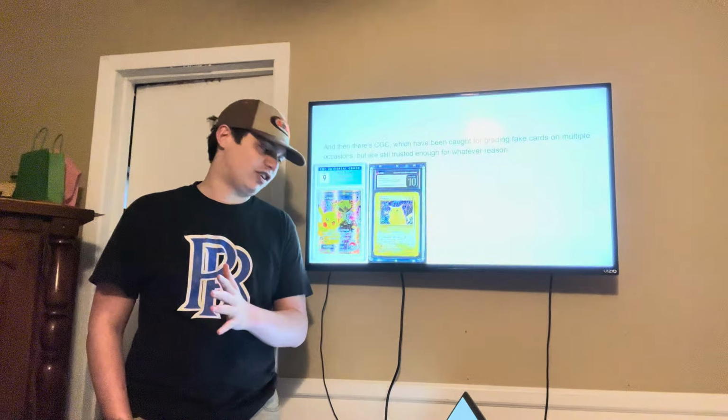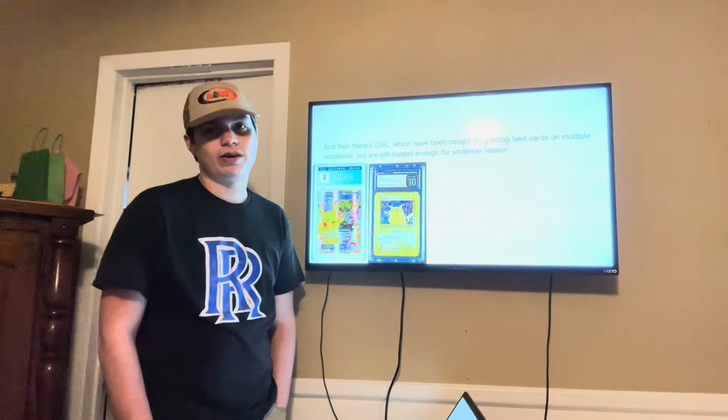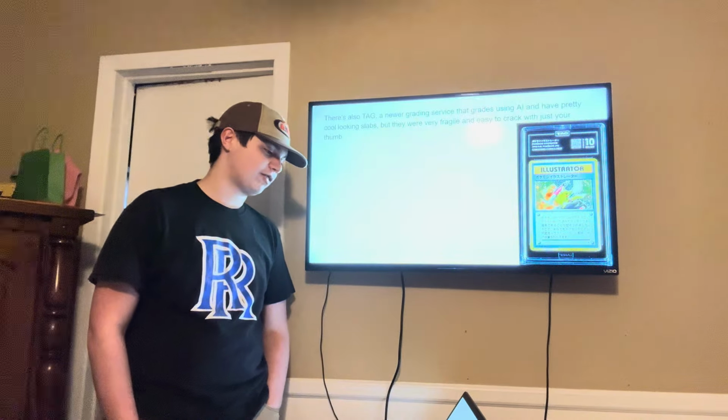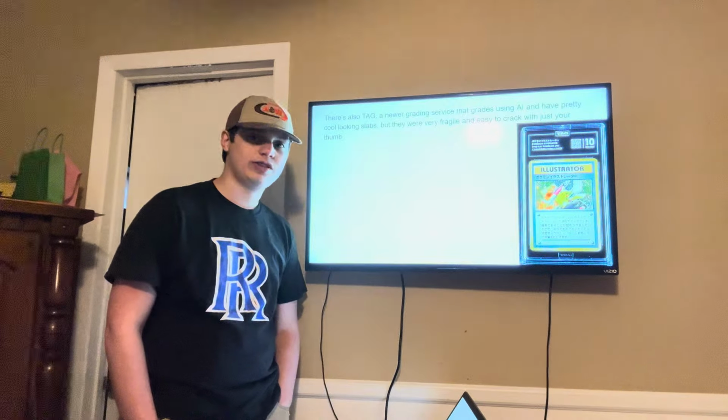And then there's CGC, which have been caught for grading fake cards on multiple occasions, but are still trusted enough for whatever reason. You can tell I have bias here. There's also TAG, a newer grading service that grades using AI and has pretty cool looking slabs, but they are very fragile and easy to crack with just your thumb.